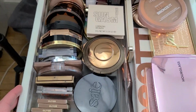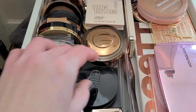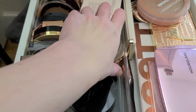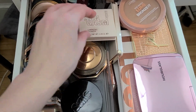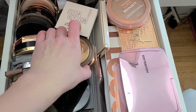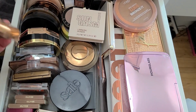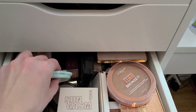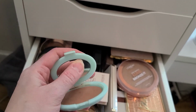Should I use a cream bronzer or contour or a tantour? I don't know what I want to do. What to do? It's hard. Decisions are tough. Where's my... Should I do the Fenty cream bronzer? I haven't used that one. Butter Biscuit. I have used that one recently. How about the Tarte Easy Breezy, Greasy, what? Yeah. That's a good color.